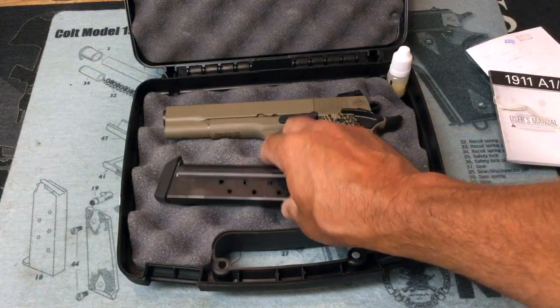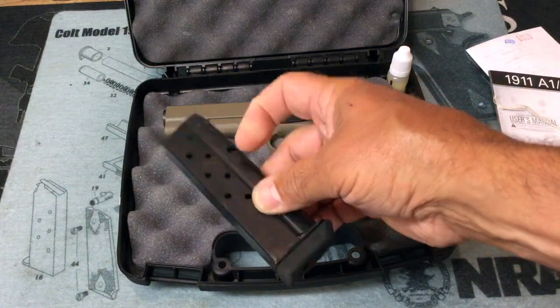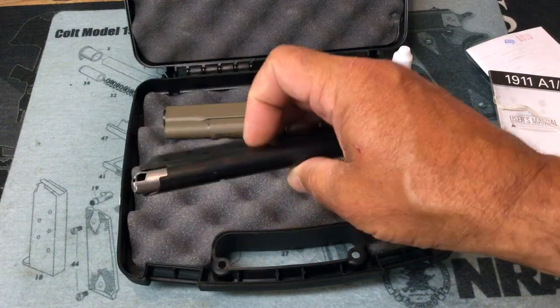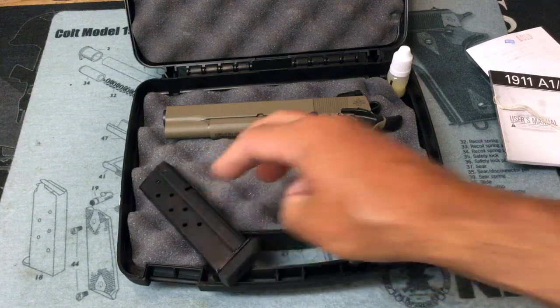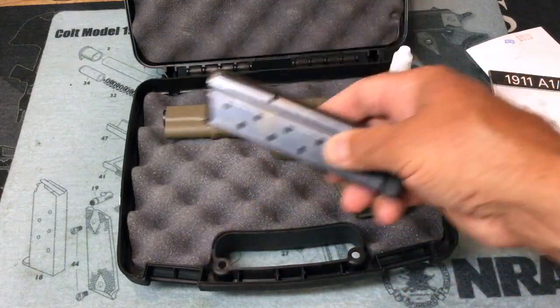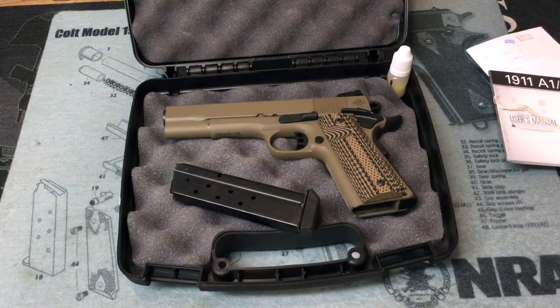One criticism I have, and Rock Island is not the only manufacturer that I could make this statement about, is the fact that the pistol comes with only one magazine. This is something that every time I encounter it, it kind of bugs me a little bit. If you're going to do any amount of shooting at all with your firearm, you're going to need more than one magazine. And I'm not sure why manufacturers ever ship a firearm with just one magazine. Two would be nice, and really I don't think three would be an unreasonable expectation when you're purchasing a brand new firearm.